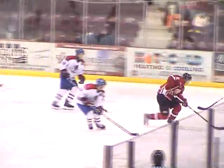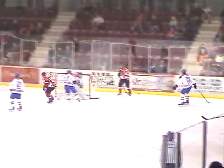Missed the open net. Now centers it out in front, intercepted. Brown couldn't get to it. Soucie will keep it now. Leamington 1 for 5 on the power play.